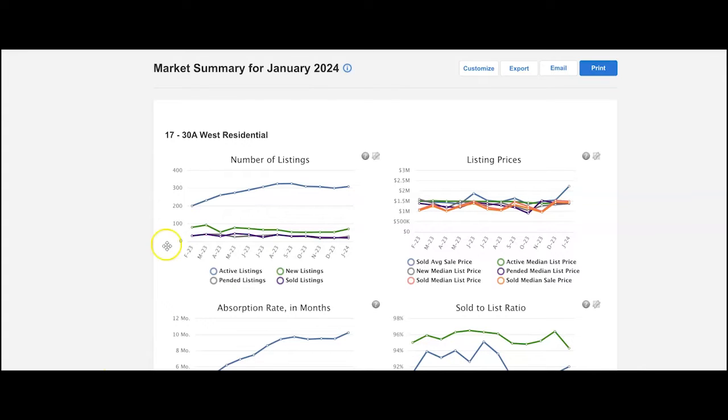So back in December, we had 300 active listings, and then in January, we had 309. So basically, really not much of a difference. Now, these reports are only done at the end of the month, so I do not have February reflecting in these graphs. That's why I showed them to you a little bit earlier.